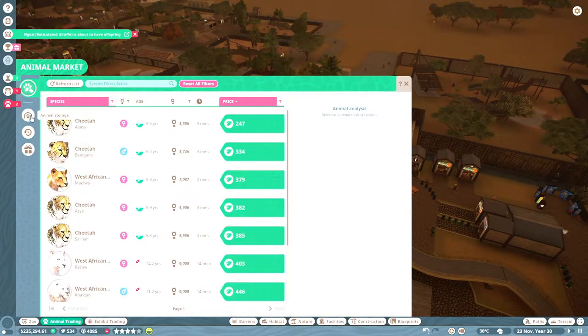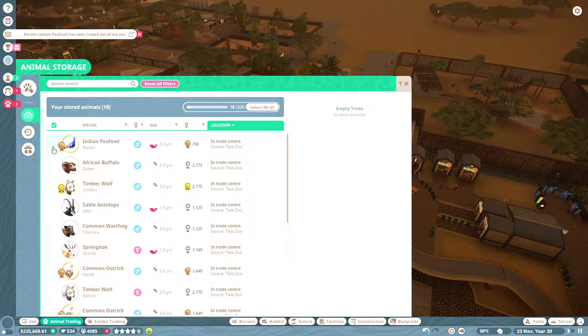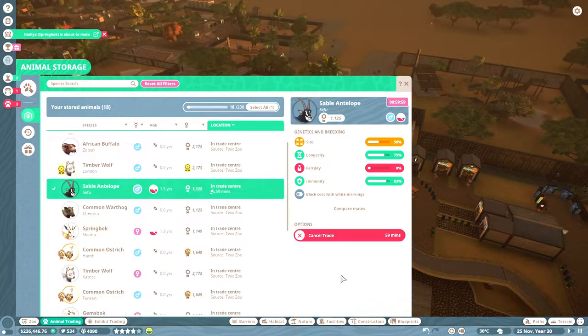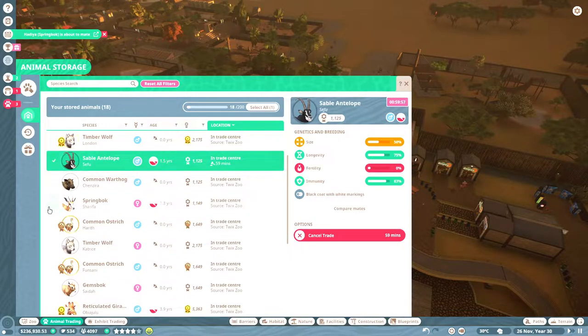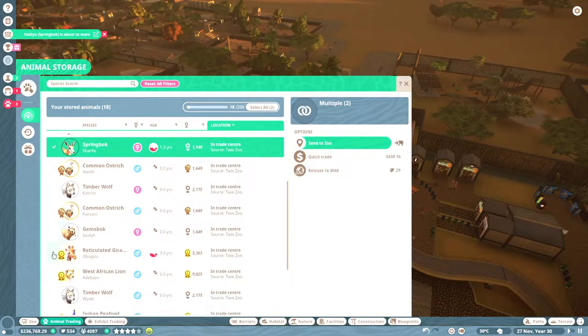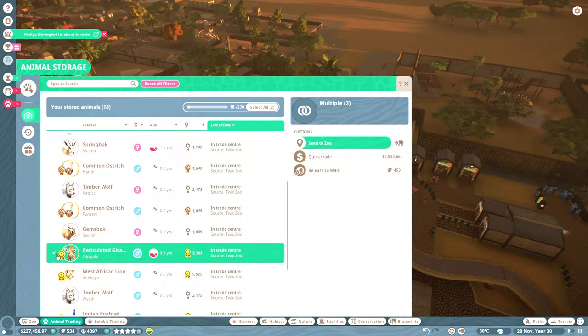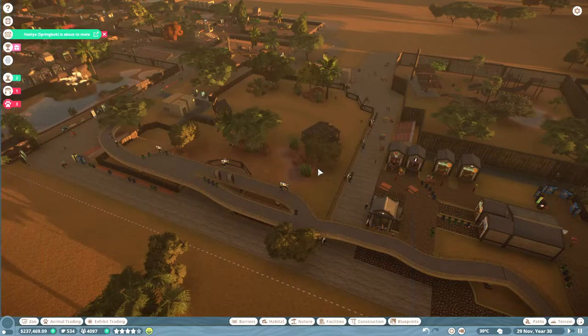Okay, gradually getting through all my animals. I'm going to release as many as I can to the wild. Trade for 21. Oh, all right, trade's there. Oh, this is how I did it. For goodness sake, can you not do it multiple? Like for this, for example. Oh, let's release it to the wild.